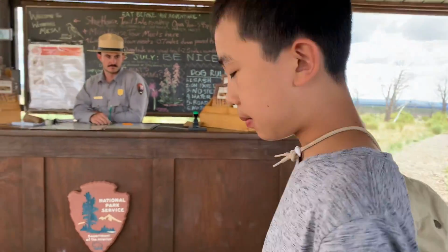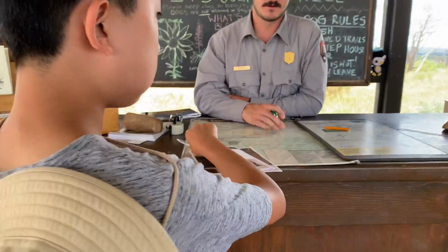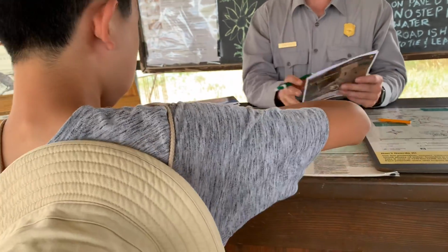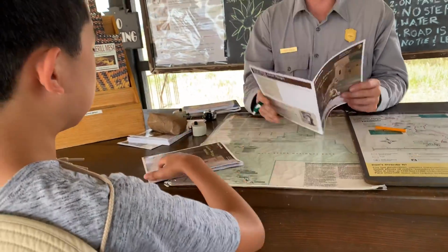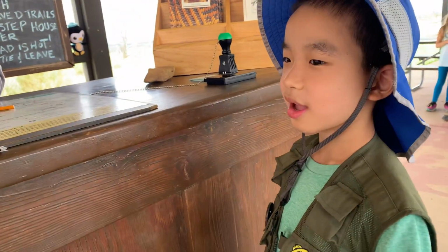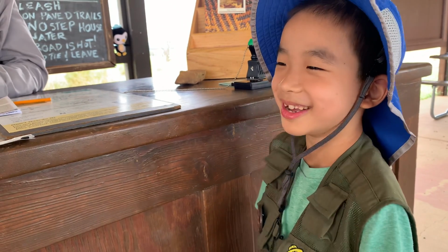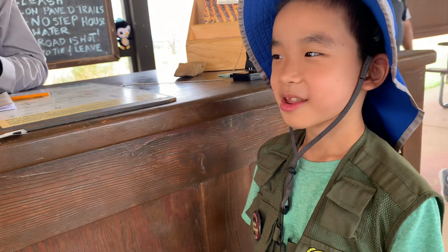We're gonna turn in our Junior Ranger booklets for a badge. Tell me one thing you learned. Oh, this is hard. One thing you learned. Anything. Can't get a badge if you didn't learn anything.